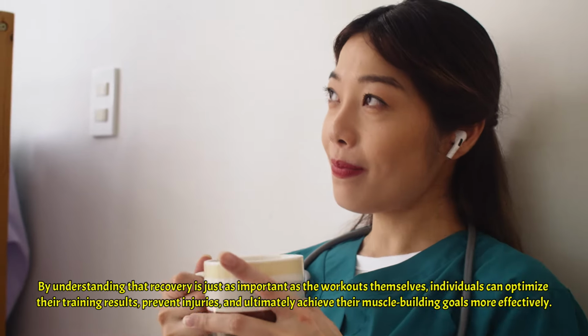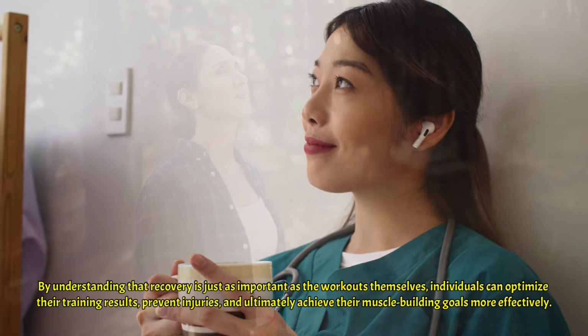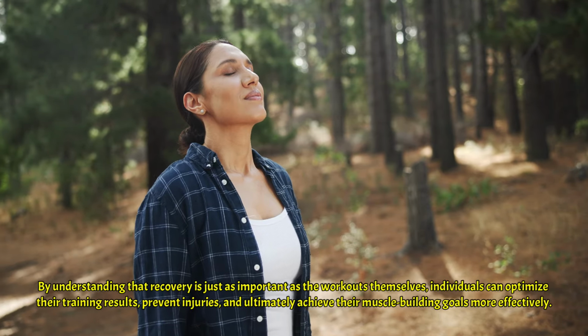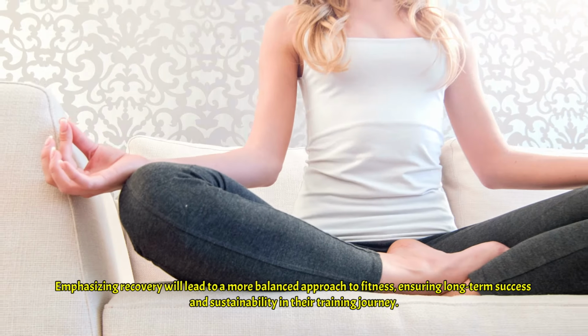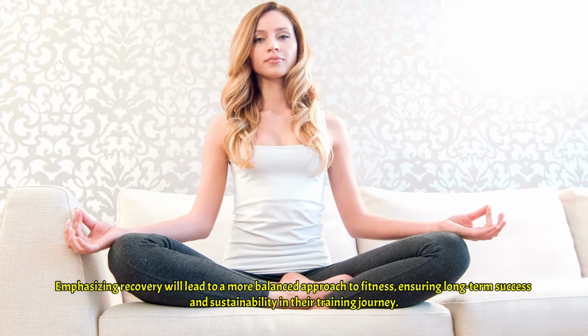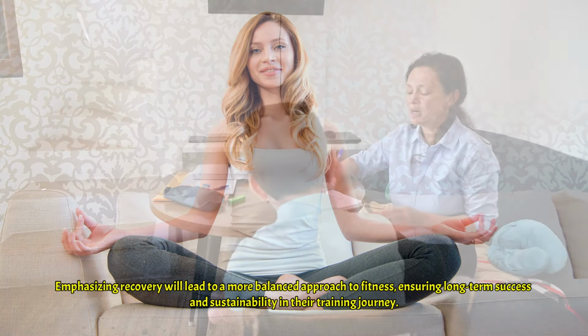By understanding that recovery is just as important as the workouts themselves, individuals can optimize their training results, prevent injuries, and ultimately achieve their muscle building goals more effectively. Emphasizing recovery will lead to a more balanced approach to fitness, ensuring long-term success and sustainability in their training journey.